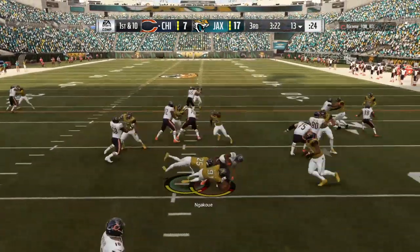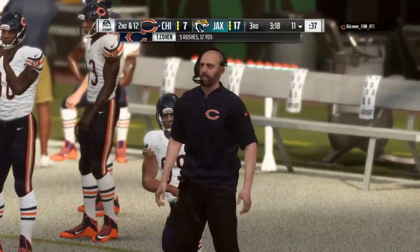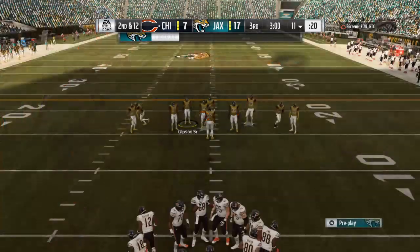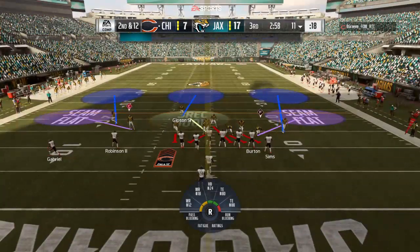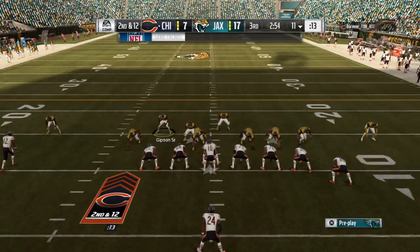They'll start things on first with Tory Cohen. And he'll lose yardage here. Back at the 11, he goes down. It's a loss of two there, bringing up second down. First play of the drive goes the wrong way. Here's second and 12.